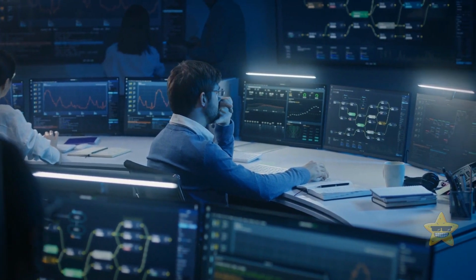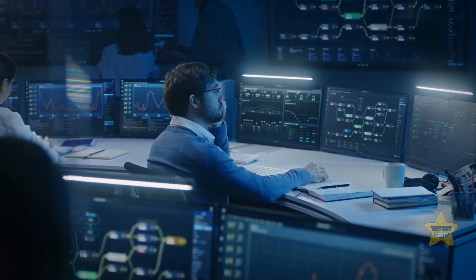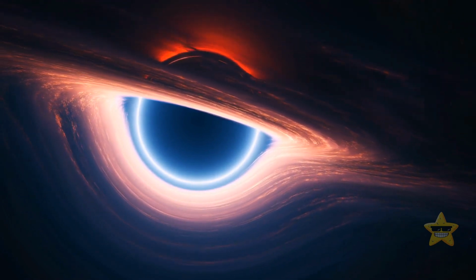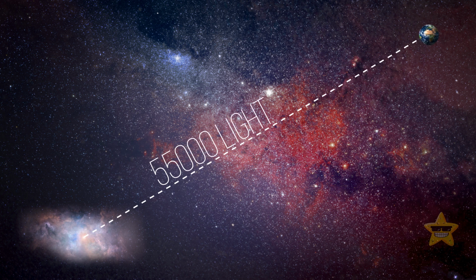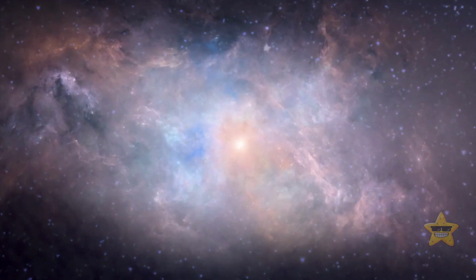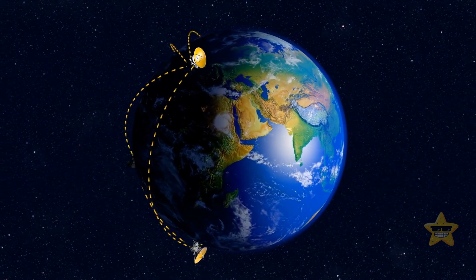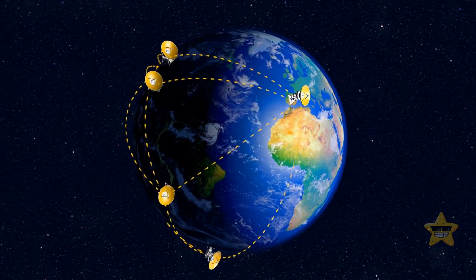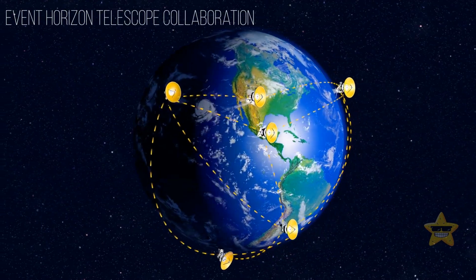An international team of scientists that consisted of more than 200 astronomers had been working for years to get this result, and eventually their efforts paid off. The black hole, the region around which they managed to capture, is about 55 million light-years away from Earth, at the center of the galaxy M87. People saw this amazing image thanks to the work of a vast global network of telescopes called the Event Horizon Telescope Collaboration, or simply EHT.